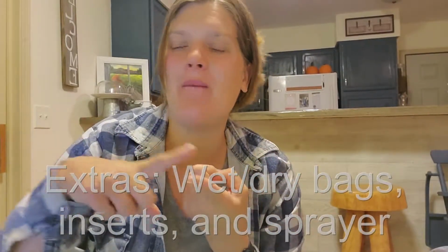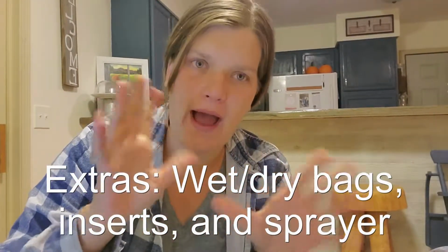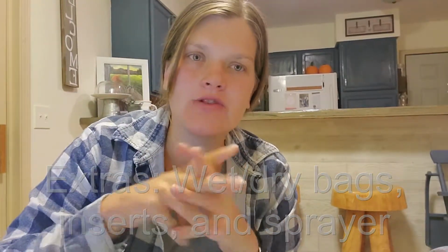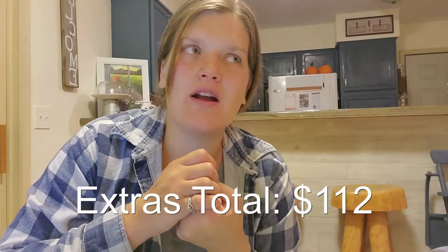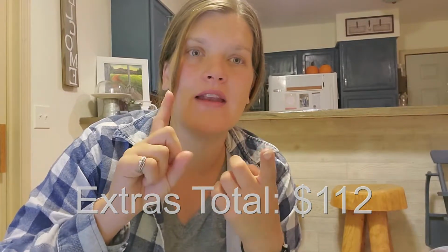So if you choose to get wet dry bags, extra inserts, and a toilet sprayer, that's going to be around that $112.99 mark. So those are the extra things that you need that are fixed costs, not including the detergent, the diaper wipes, the diaper cream, all of those things that are consistent costs. So we're talking about fixed costs just to get you started. So again, the inserts, the wet dry bags, and the toilet sprayer is about $112 depending on where you get them. I specifically shopped off of Amazon for those things.